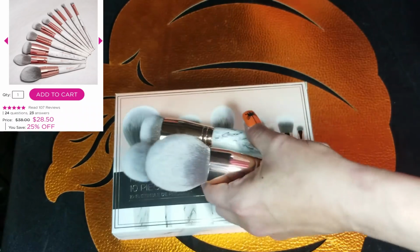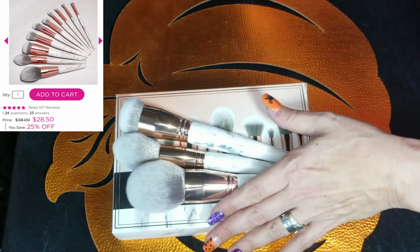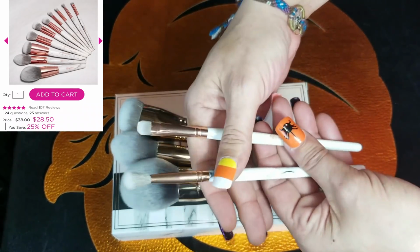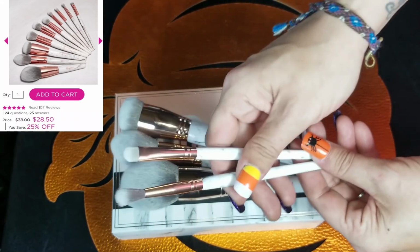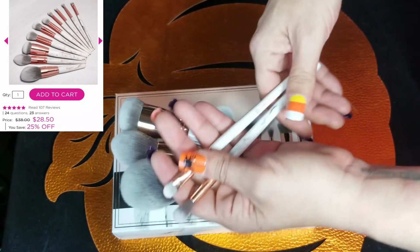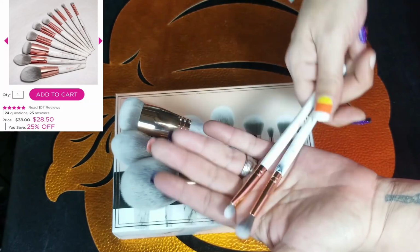And these are some of the face brushes. I didn't want to show you the ones that I already have that are dirty. And here are some of the eye brushes. It is definitely worth the money, and you will not be disappointed in these brushes. BH makes some of my favorite brushes that I use on a daily basis.